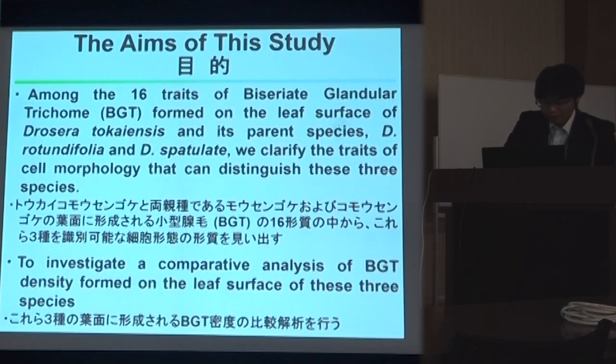For D. tokaiensis and its parent species, D. rotundifolia and D. spatulata, among 16 traits of BGT formed on the leaf surface, we measured 16 traits of cell morphology that distinguish these three species. Furthermore, since hair density is also an important trait that characterizes species, we conducted a detailed comparative analysis of BGT density of these three species.